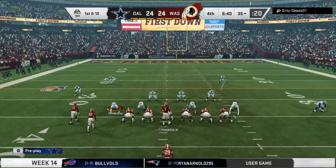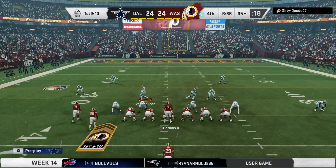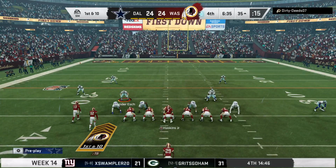So that changes things a bit. Here's a 1st and 10 all the way down at the 35. All day, every day.